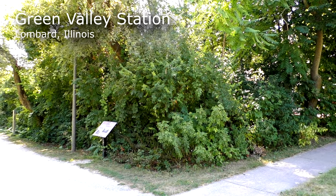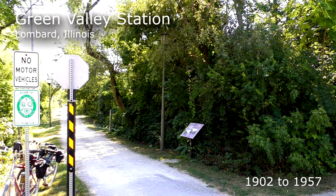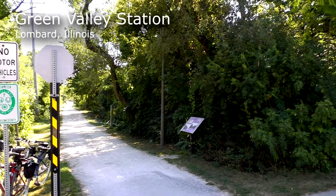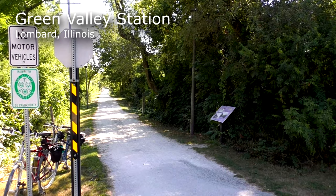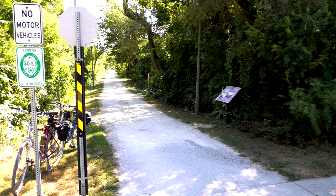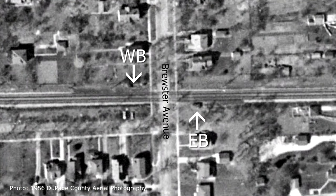Green Valley Station opened as the West Lombard Station in 1902. It closed in 1957 with the closure of the railway. This station was located near the intersection of Brewster Avenue and Willow Street in Lombard, Illinois. The Green Valley Station was a flag stop. The eastbound platform was located on the southeast corner of the intersection of Brewster with the trackway, while the westbound platform was on the northwest corner of the trackway intersection.